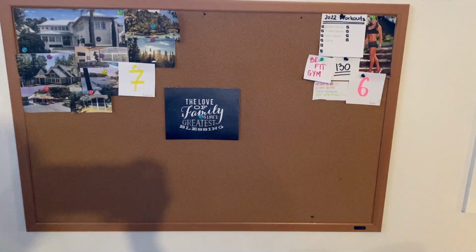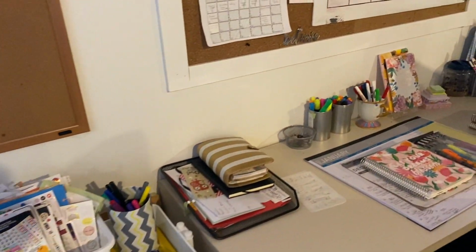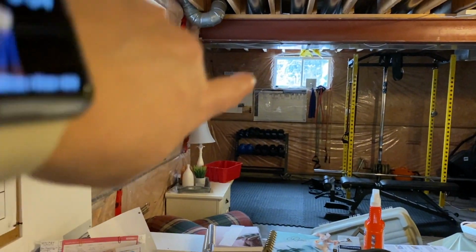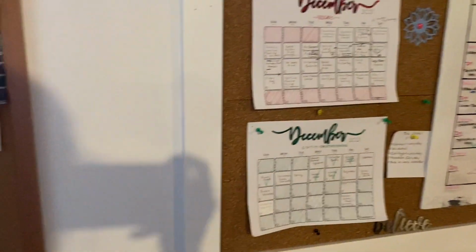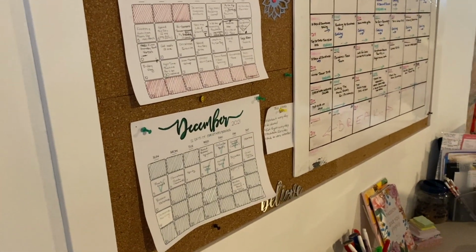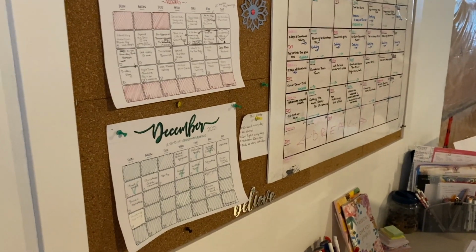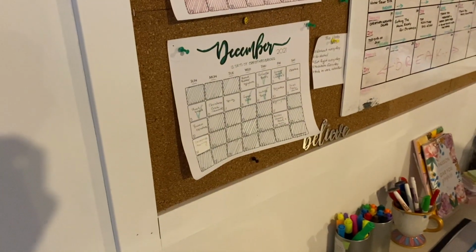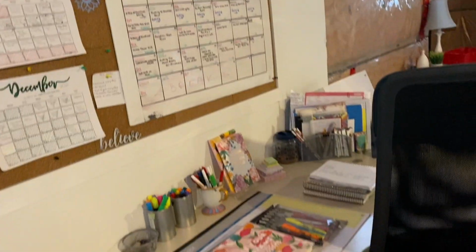Now this up here is my dream board that I'm slowly working on for next year. This year's one is over there, but I'm going to be using this cork board from now on. So I am slowly working on it, so I don't want to share too much. Then I have my Zoom cleaning flashcards up there. I'm really utilizing every nook and cranny of this room.